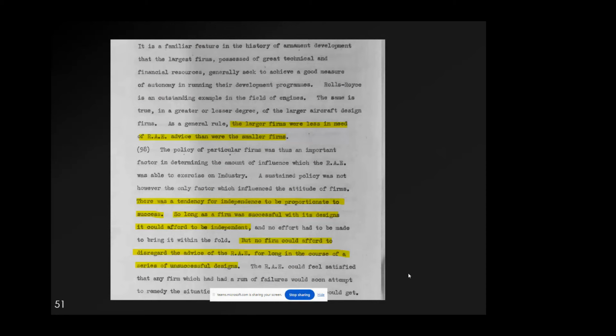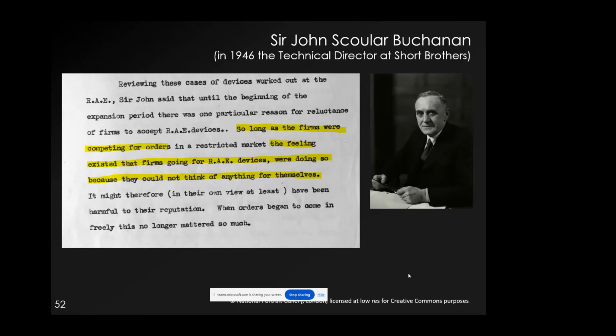It does go back to the relationship between the RAE and the firms. Again, this is a post-war review saying that larger firms who didn't need the RAE tended to ignore them, and that independence was proportional to success. So if the firm was doing well, they didn't bother consulting the RAE at all. And this is quite damning.